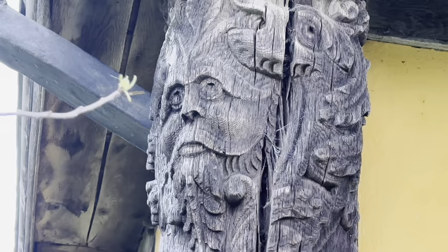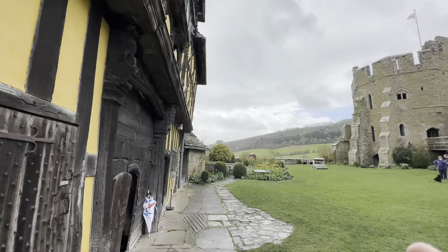Is that the green man? The green man of Clun. Let's go to Clun soon.